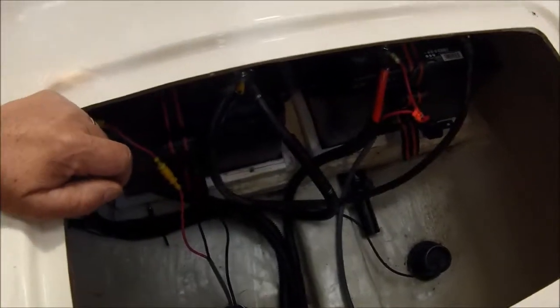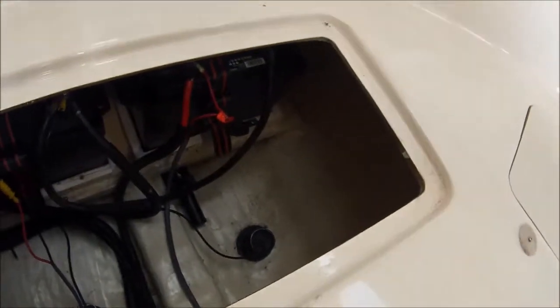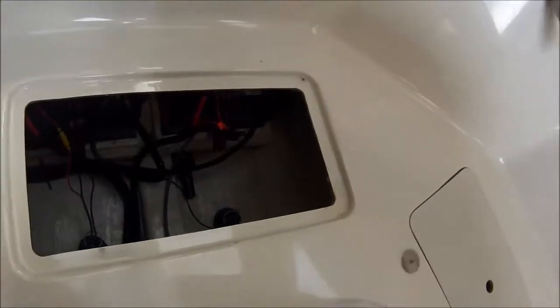Batteries. One of them's almost brand new, one of them's a little bit older. Spent a lot of time changing this hole though, trying to fix that through hull over the winter and the spring, but it looks pretty good.